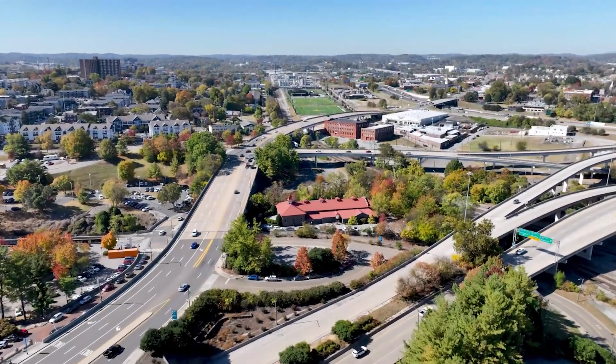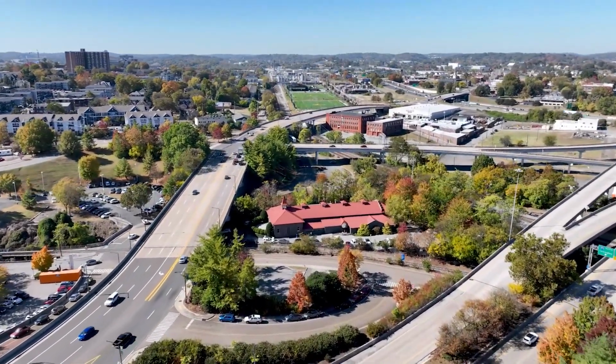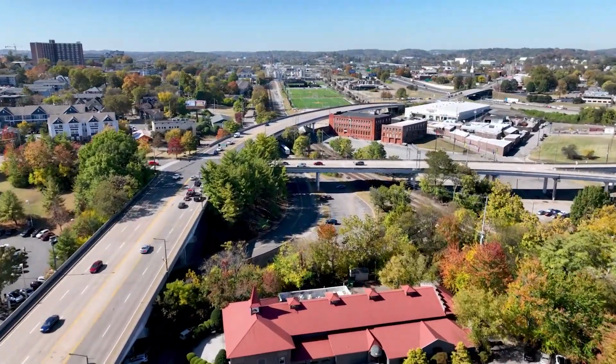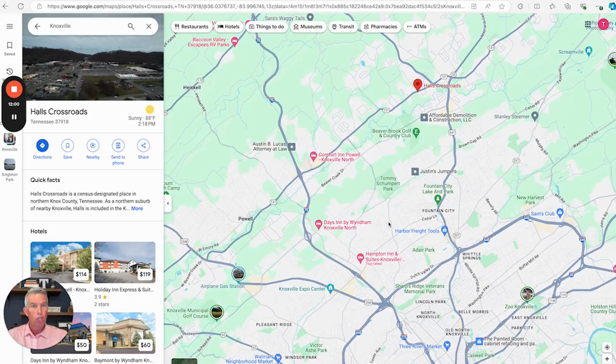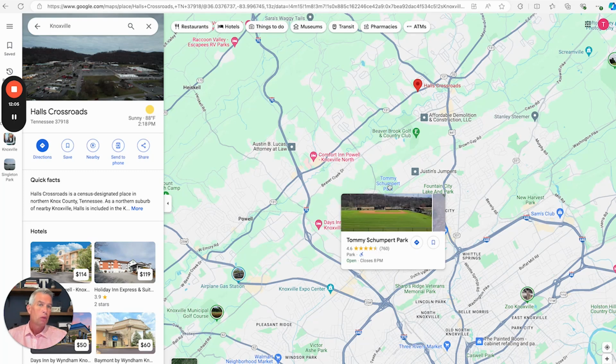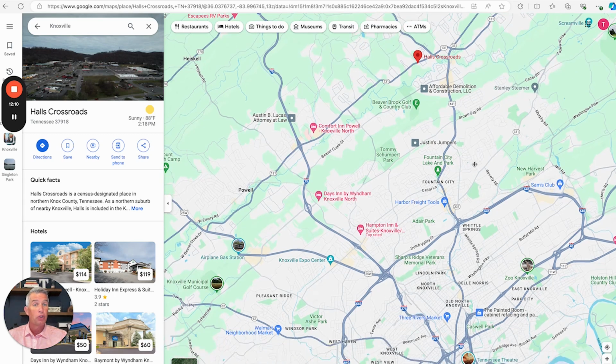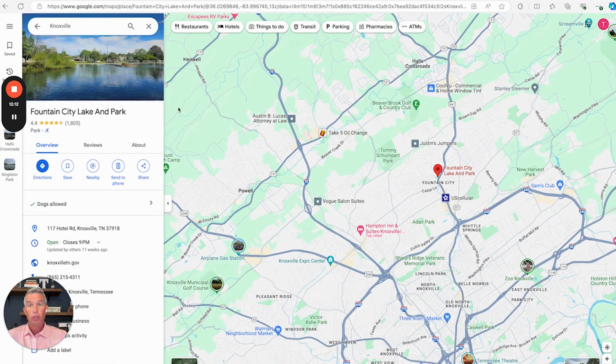housing. One of the other great things about the Halls area, this North Knoxville area in general, is that it has some really cool, really good places to eat, really good parks. Beaver Brook Golf Course is out here, Thomas Schubert Park, which is another one of the county's fantastic parks. There's smaller parks, and then you have Fountain City down here, which you've got the Fountain City Lake Park. If you've watched our videos, you can look that up as well. The Duck Pond Park's there. Some really good restaurants and stuff there in Fountain City, and it's a really good area.